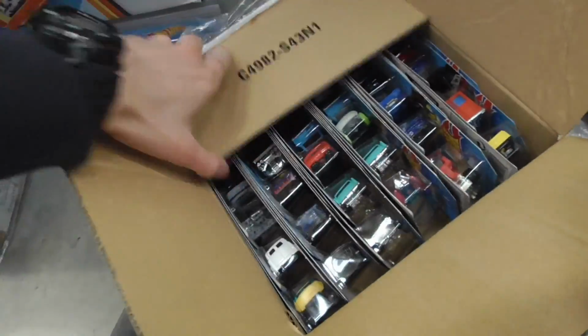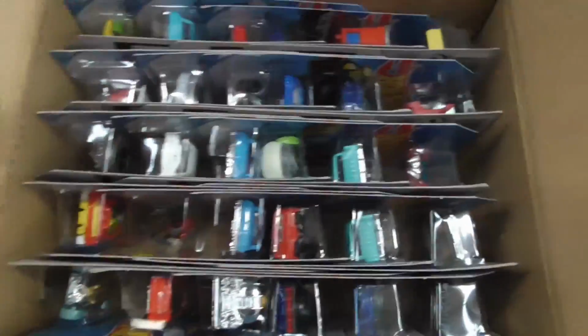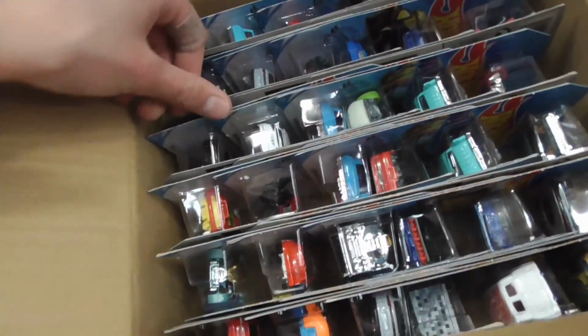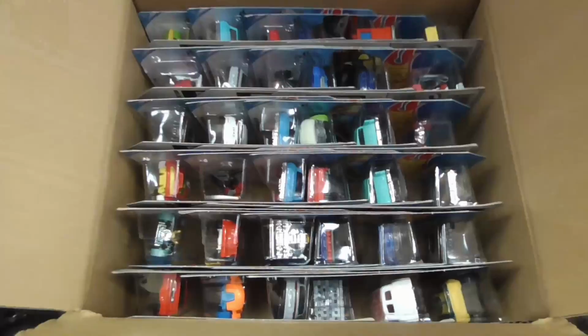Alright, bottom of the second L case. Let's have a look. There's one Cougar, it's a regular. Cool casting though. There's the Centenario. Lots of cool cars in this case.